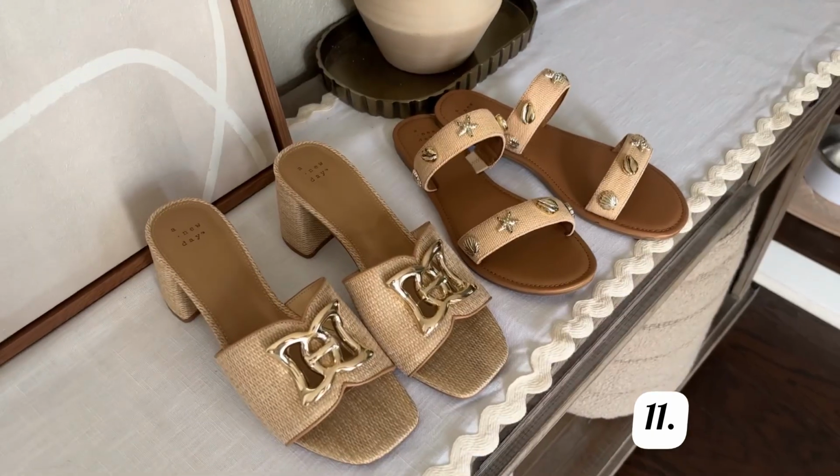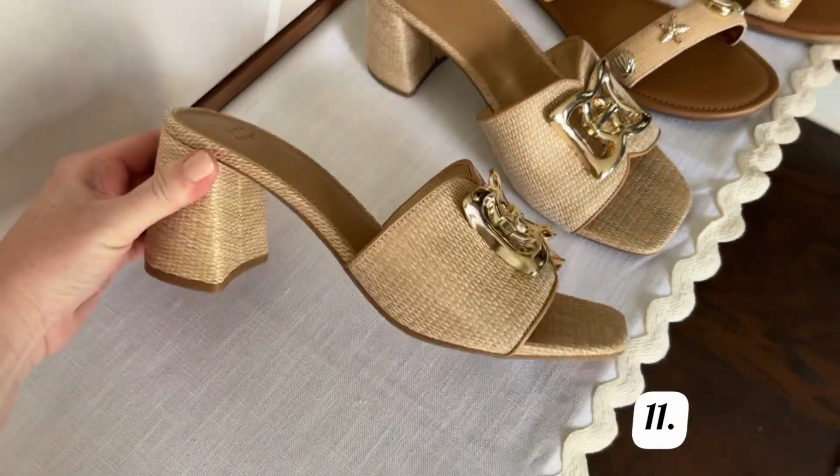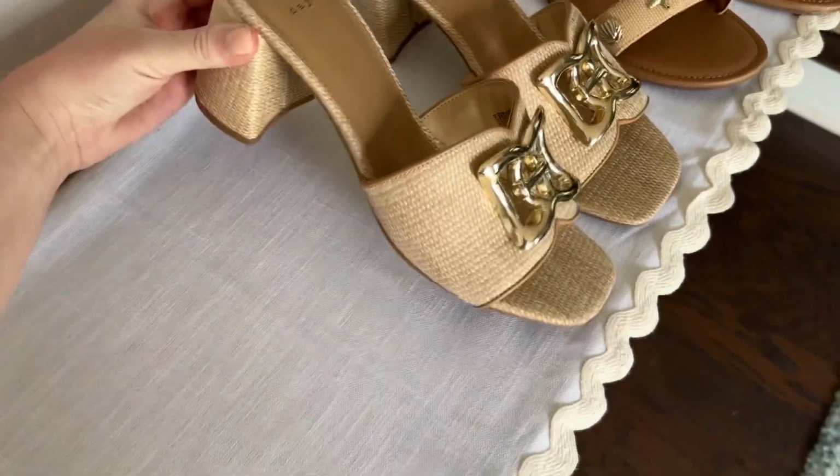And I got these raffia block heels for my branding shoot, and I style these with a lot of the dresses that I brought to my photographer's studio. These look like Sam Edelman block heels that are $120, and you can get these look for less ones at Target. The Nina slide sandals are back again for this spring and summer season.